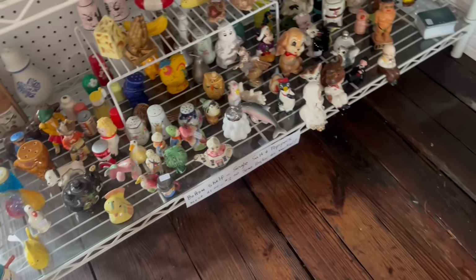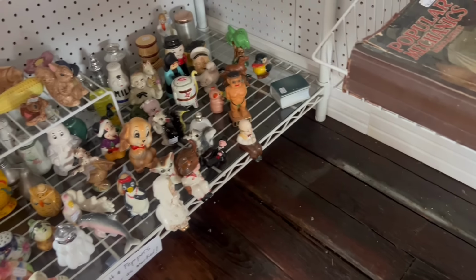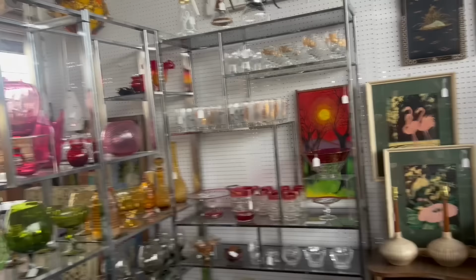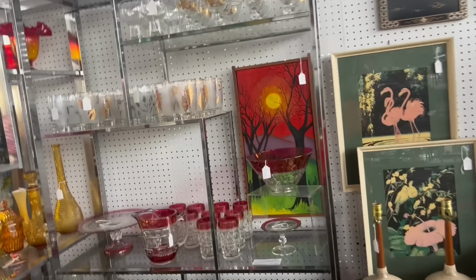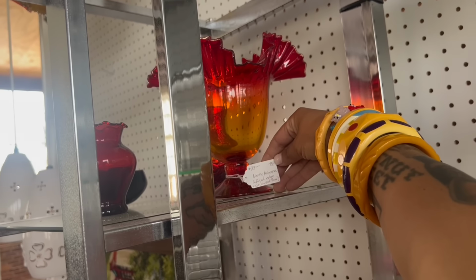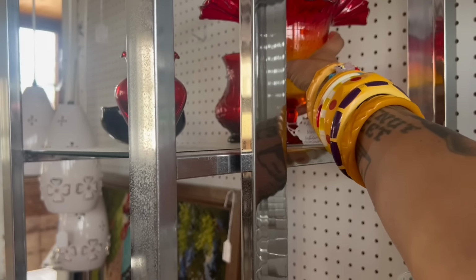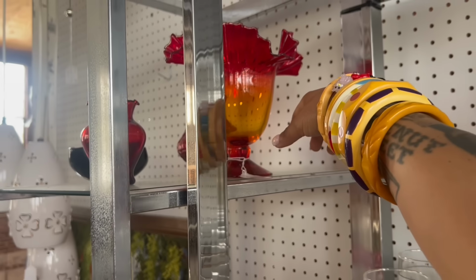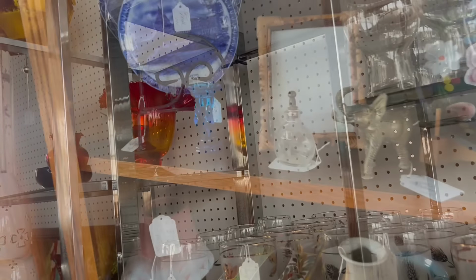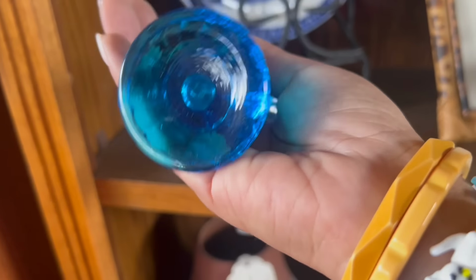Some really fun single shakers. Any cats in there? Just no shortage of Empoli here. It's actually this that's catching my eye. I don't know if this is Bischoff or Blanco. It says Blanco, chipped base. Yeah, oh yeah, that's a significant chip. I was gonna say that's super cheap. A little hand vase, $10.